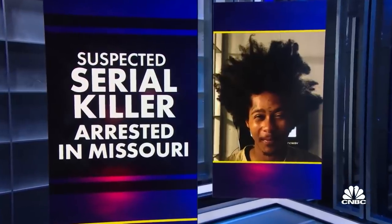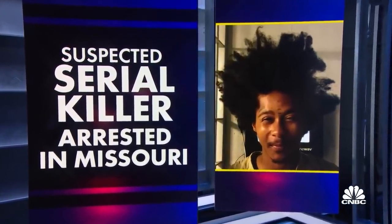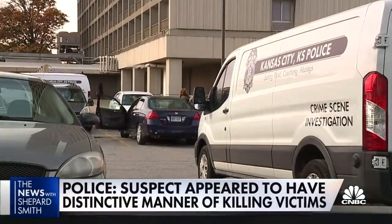Suspected serial killer caught with forehead tattoo. This suspected serial killer was taken into custody with his semi-automatic pistol used in multiple shootings. 25-year-old Perez Reed was arrested on a federal charge of interstate transport of a firearm with the intent to commit a felony. There were six shootings from the same handgun, killing four people.